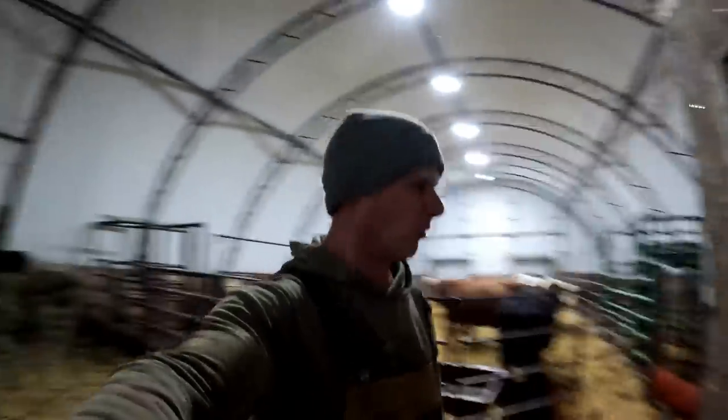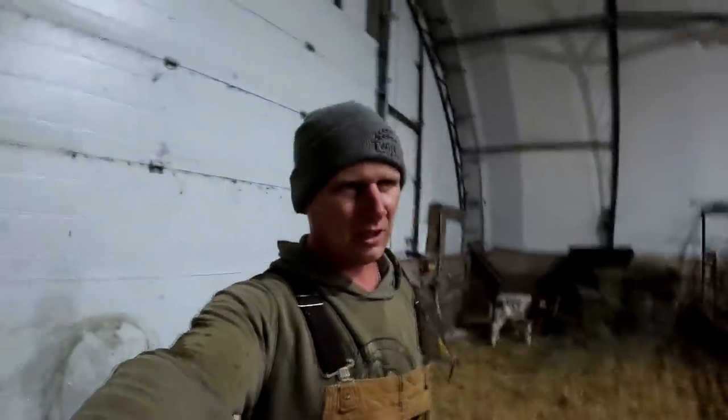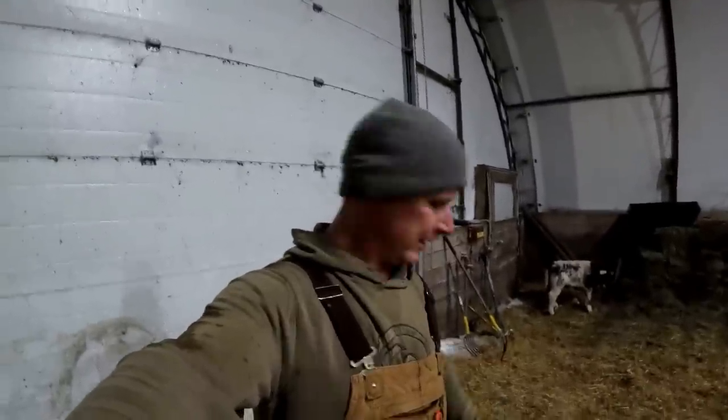I wasn't really sure when her water bag broke. We've been watching the cameras all evening. It's just about midnight, and I thought I saw her starting to calve around 20 after 10, and I think it's about 11:40 right now, but something just didn't seem right.